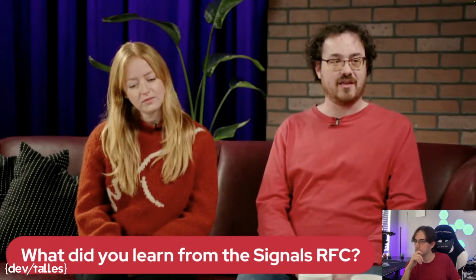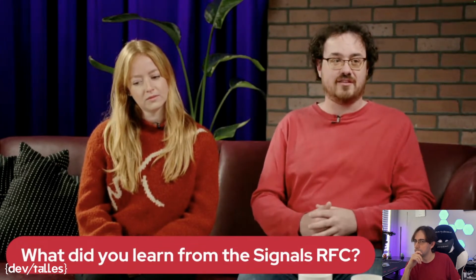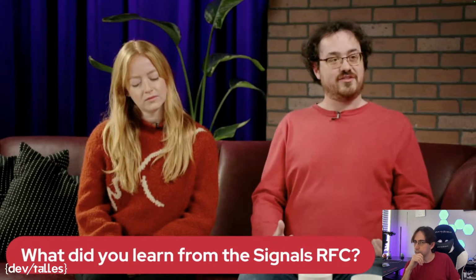Signal components, we realized that we were going to be removing a number of the lifecycle hooks that just didn't make sense for signals.